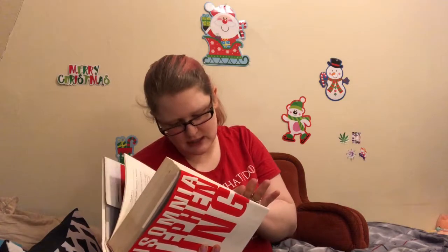So I'm trying to build up my Stephen King collection, and we have a few Stephen King books to talk about today. So the first one is Insomnia by Stephen King. I haven't actually read this, but it's huge. Can we talk about how huge this book is? Like, how many pages is this? Like 1,500? Goodness gracious. Like, this is only like 800 pages. This looks so much more than 800 pages.